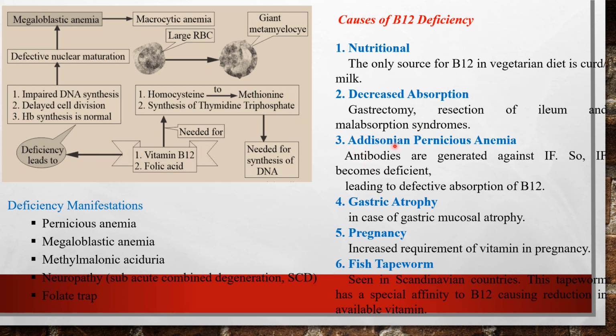Then pernicious anemia: antibodies are generated against the intrinsic factor, so it becomes deficient, leading to the defective absorption of B12. Then gastric atrophy, in case of gastric mucosal atrophy, it happens. Then during pregnancy, there is increased requirement of the vitamin. And there is one condition, fish tapeworm. It is seen actually in the Scandinavian countries. This tapeworm is a parasite and it has a special affinity to vitamin B12, causing the reduction in the concentration of this vitamin in the body.